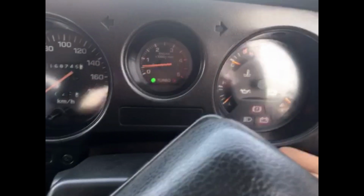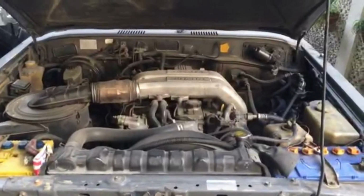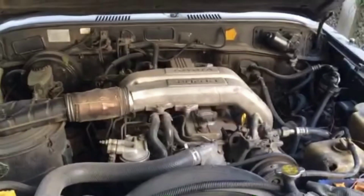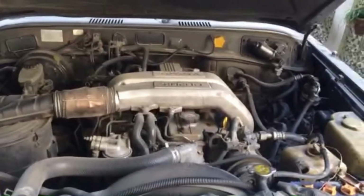And here we go. Here we are cranking it up for the first time after receiving it, and immediately we could tell that the engine was in great shape, not giving off any smoke other than what it should for a diesel engine. Oil pressure was good, temperature was good.